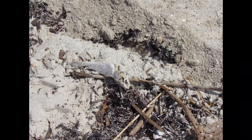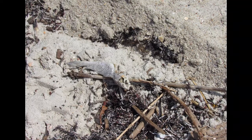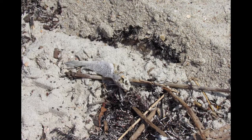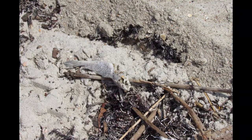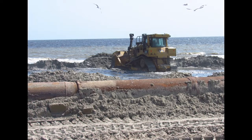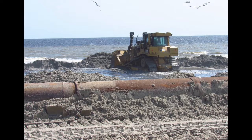Other organisms are affected by this too. Fish communities are disrupted by the dredging process, and macroinvertebrates that live in the sand are variably tolerant or intolerant to the addition of sand on the beach. Still, this is currently the #1 way of combating erosion on our coastlines, and it's estimated to be 4 times cheaper than retreat.